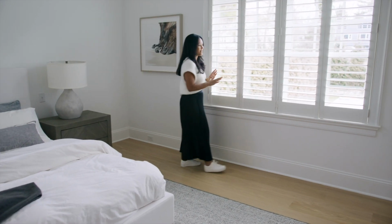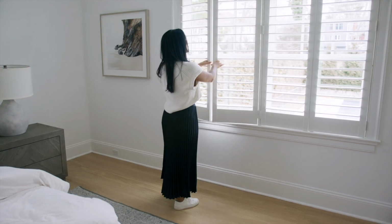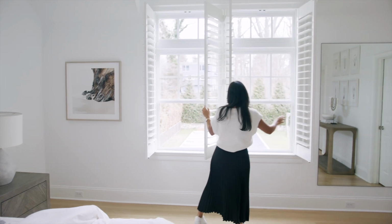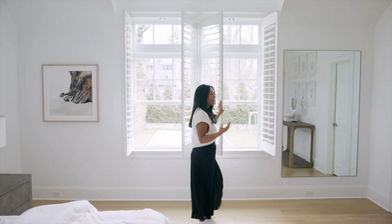The shutters here are a nice way to filter light. So you'll see when we open the shutters how much light floods into the room. But it's also a nice way to let the light come in and still maintain a little bit of privacy throughout the day.